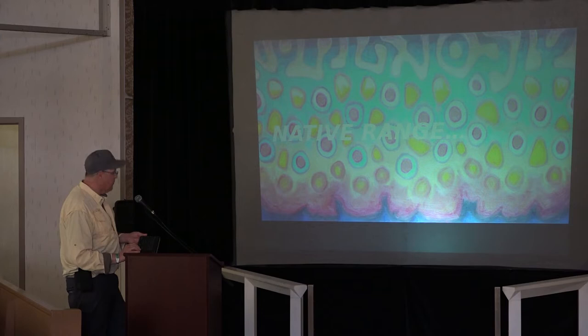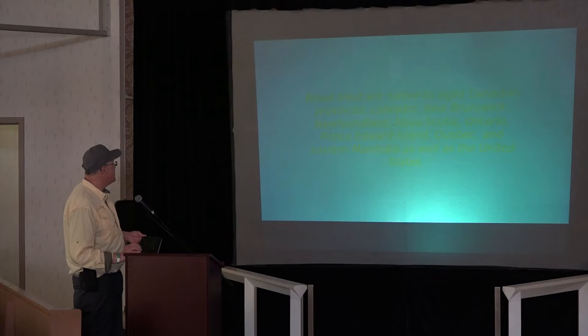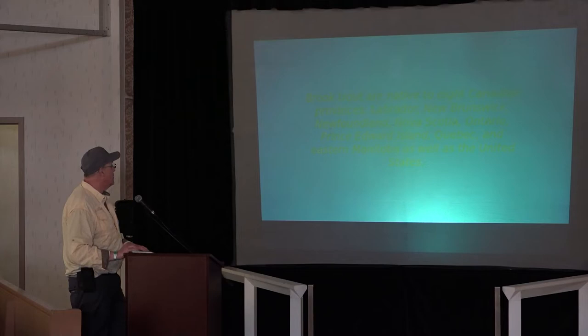Now we're going to talk about native range. Brook trout are one of the most widely distributed native trout or char in North America. Only lake trout and Arctic char have a larger native range. Brook trout are native to eight Canadian provinces: Labrador, New Brunswick, Newfoundland, Nova Scotia, Ontario, Prince Edward Island, Quebec, and eastern Manitoba, as well as the United States.